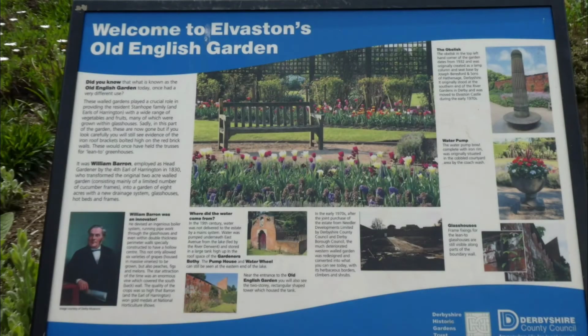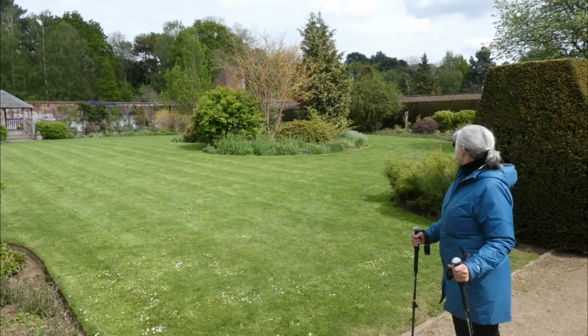Now we're heading to the Old English Garden. As I said before, it was May, but we had a nice walk around there. It's quite well done. Very labor intensive keeping this up, as I can tell.